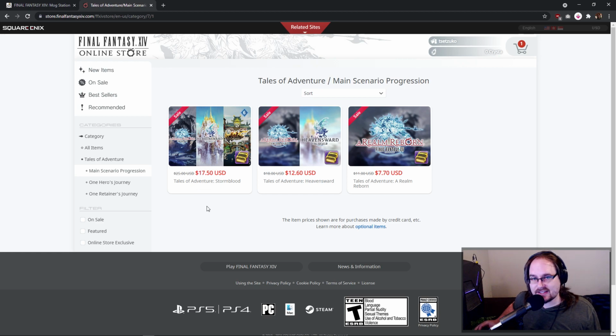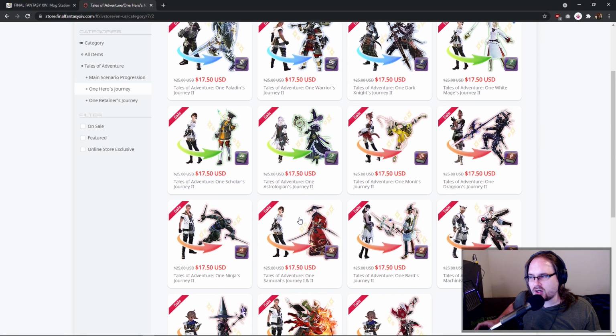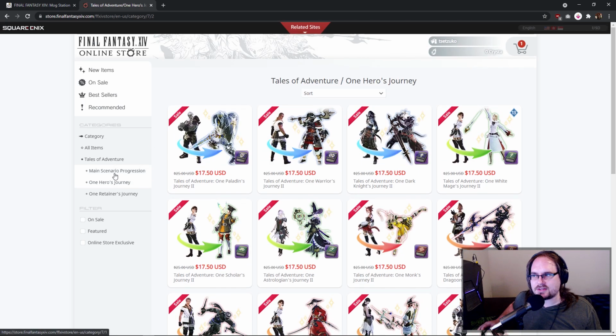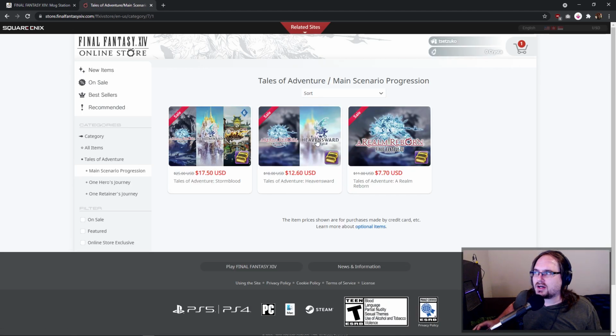Now, here's the fantastic thing about Final Fantasy XIV. Because you can play all the jobs on a single character, you only need to buy the Tales of Adventure Stormblood one time. The main scenario quest will be completed for your character, and after that, you can buy 3 or 4 different One Hero's Journey boosts if you want, and that's all you have to buy. You don't have to buy, like, the Paladin plus the main scenario, the Scholar plus the main scenario. So whatever main scenario progression boost you buy, you only have to buy it the one time, okay?